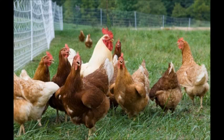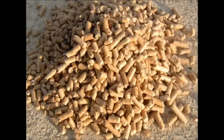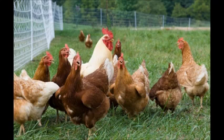Chicken eggs are delicious, especially when the chickens roam freely out in the open with plenty of sunshine, eating grass and eating poultry pellets. And because you are raising chickens, when it comes to slaughter time, you'll have the best tasting chicken you've ever eaten.